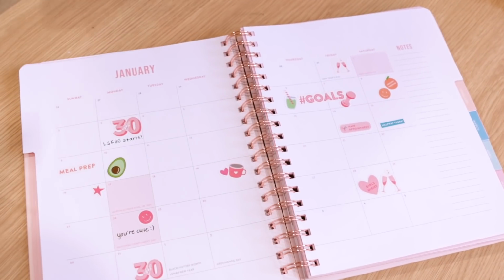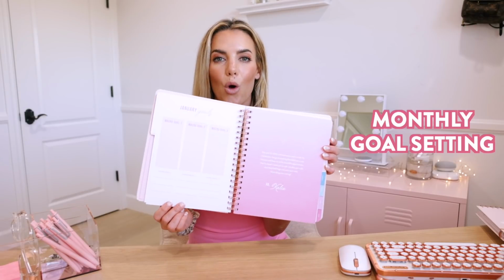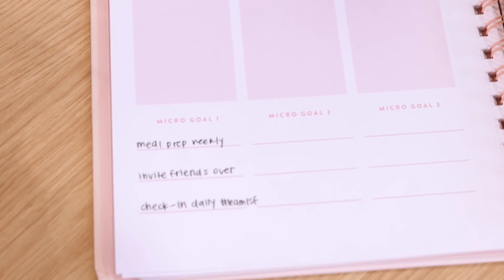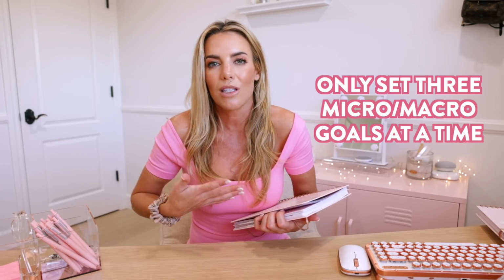Then you get your month overview. So like we're in January, you'll get the whole month overview there. And I'll break down for you guys how I actually use each of these sections every single month. Your January goals. So again, this is called the goals planner. We are all about goals here, helping you actually accomplish them every year. So 3 macro goals for each month plus micro goals, very purposeful. If you go more than 3 per month, you're not gonna make it, it won't happen.